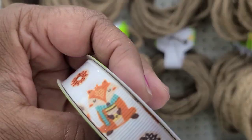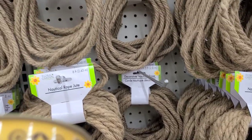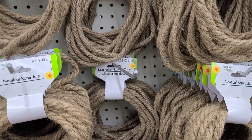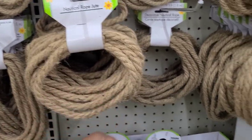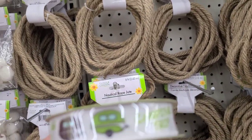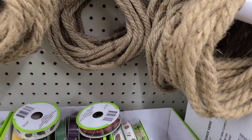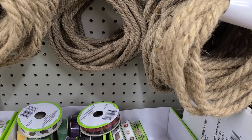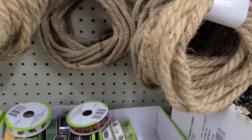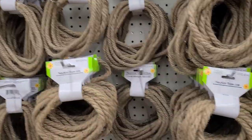Then I picked up this one. It has the coffee cup and all of that. Then I don't know what this one is either. Then this one here is the sloth hanging over. Then this is the camping trip. Wow, with the campers, that's gorgeous. Then they got those two. And then they got this camping trip with these campers, and that's basically what is in the box. So my two best ones are the camper and the ones with the coffee cup.